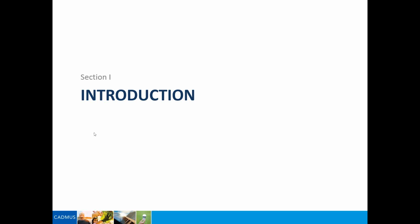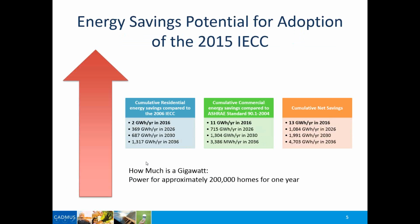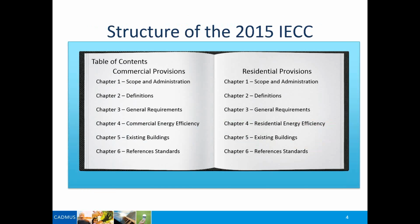Okay, so let's go ahead. We've talked a little bit about the code and what it covers, and what I want to do right now is get you into the structure of the code. One of the changes to the code is that it's now in two books. The IECC is almost two separate books combined into one, with one section dealing with commercial provisions of the code and the other dealing with the residential, but the chapters start with chapter 1, 2, 3, 4, 5, and 6 for each of the residential and the commercial provisions.